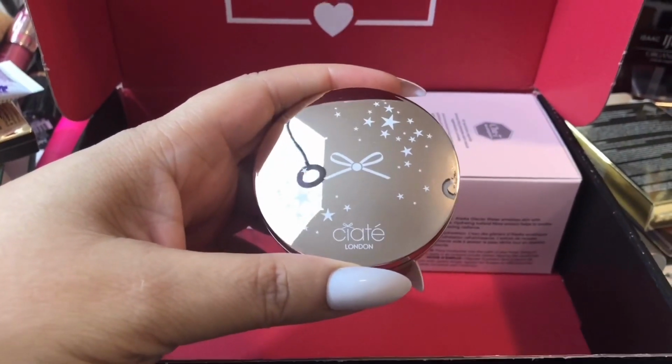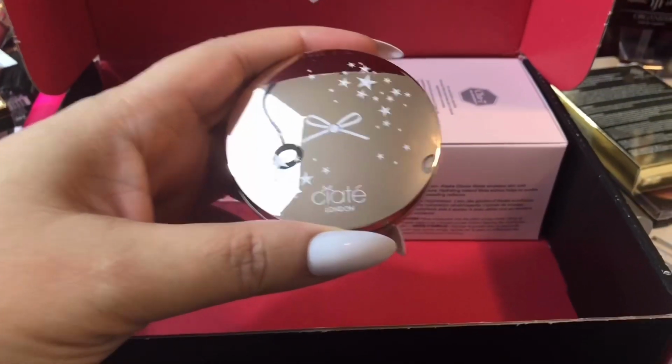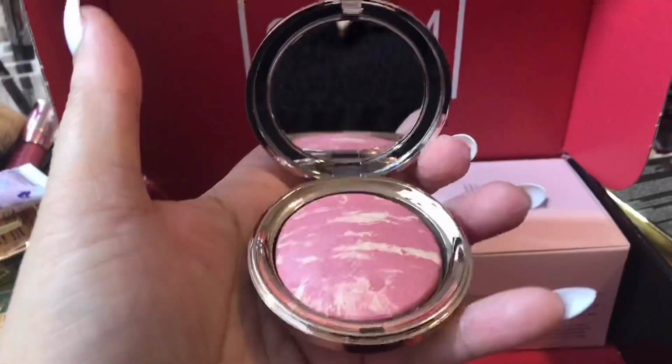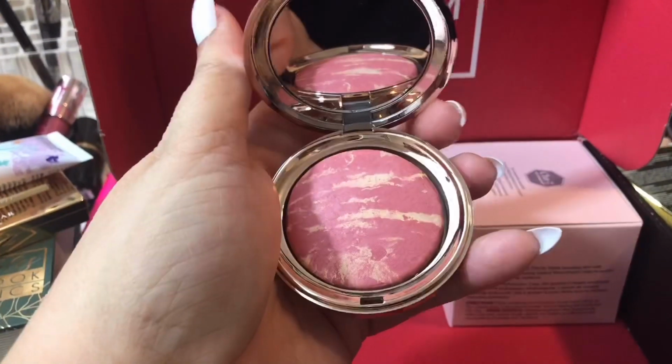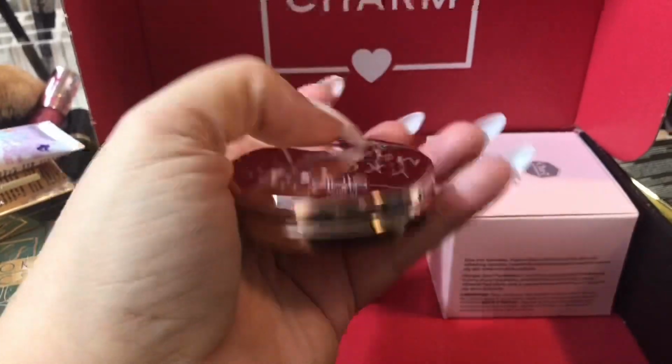All right, this is the Satay Marble Light Illuminating Blusher. Add a radiant flush of color to your complexion with Marble Light Illuminating Blush. Formulated without talc, this lightweight, buildable formula has a blend of matte pigments and finely milled illuminating particles. This retails for $26.